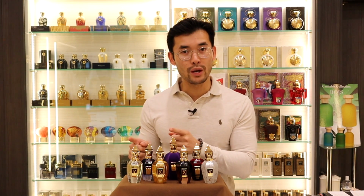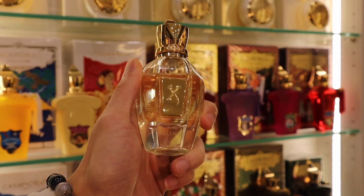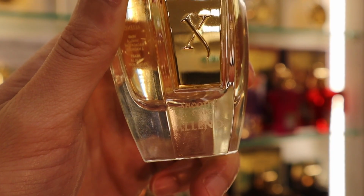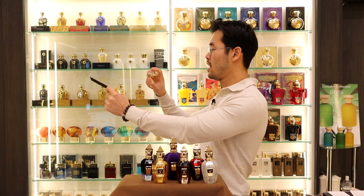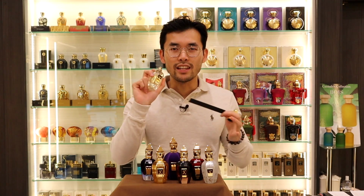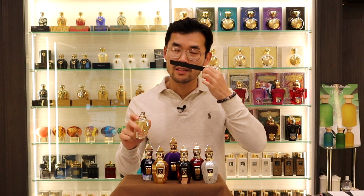All right, so the first one that I wanted to put in this is the ALLENDE. So this one here, let's give this one a spray. Now the ALLENDE is one made for your vanilla lovers. The ALLENDE is part of the Shooting Stars collection. That's their biggest range of fragrances.